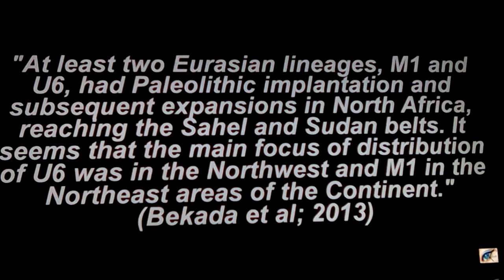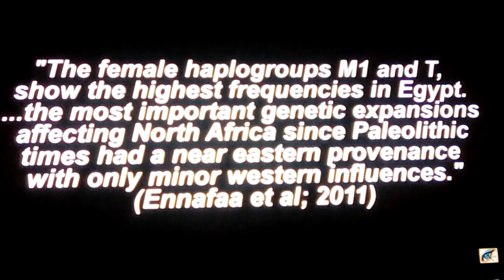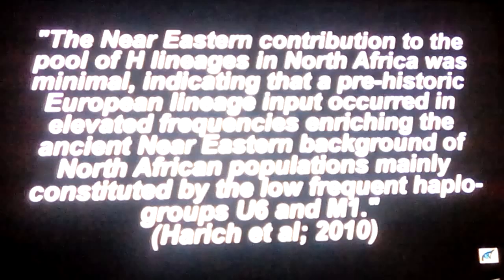It keeps going here. The female haplogroups M1 and T show the highest frequencies in Egypt. The most important genetic expansion affecting North Africa since the Paleolithic times had a Near Eastern provenance with only minor Western influences shown in them. And that's NFA back in 2011.